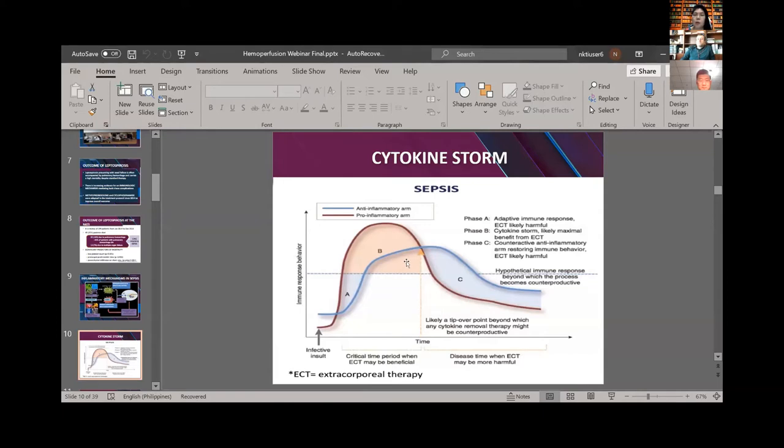If we go too late over here, we find that the pro-inflammatory cytokines are decreasing and there is already an increase of our anti-inflammatory arm, which is helpful. So the time when we start this treatment to remove these cytokines has to be, as much as possible, when the cytokines are at their peak, so that we can remove the ill effects from this cytokine storm. Too early, when the cytokines are very low, or too late, when the anti-inflammatory cytokines, which would be helpful, are increasing, would not be very good for the patient. So really the key element is to determine when that peak occurs.